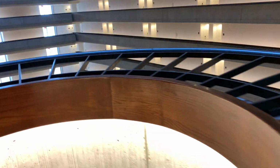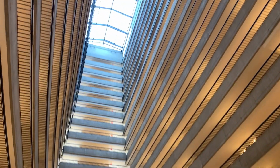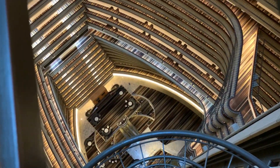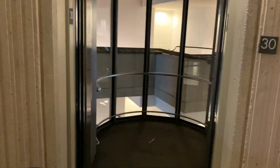Look around up here. Ooh, look at this. There's the top. And look down. There's the high rise. Hey, look at that. That one's turned off. And it looks like the other one just left. But that's okay. Yeah, see? Look at that. It's weird.